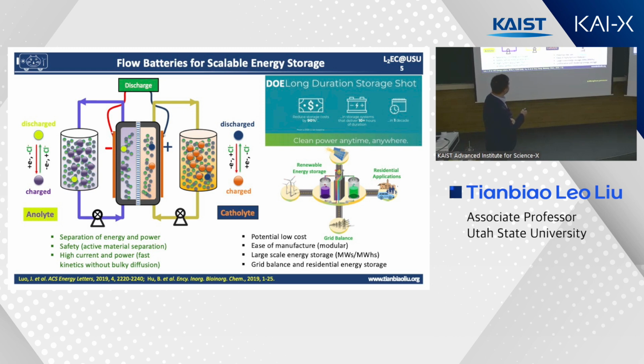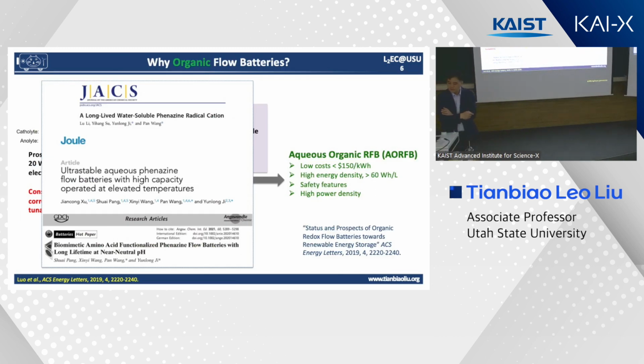For flow batteries, we can apply them for renewable energy storage. We can also use them for residential, commercial, and large building energy storage. And we can also use flow batteries to manage the electricity grid. If you look at the history of flow batteries, in fact, the flow battery was invented in the early 70s by NASA for spaceship energy storage. That's how the flow battery started.